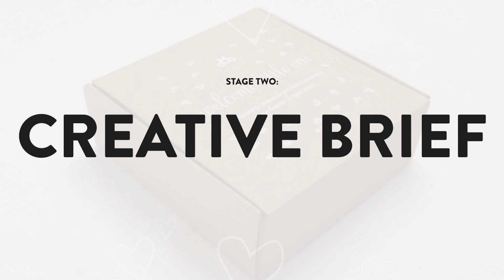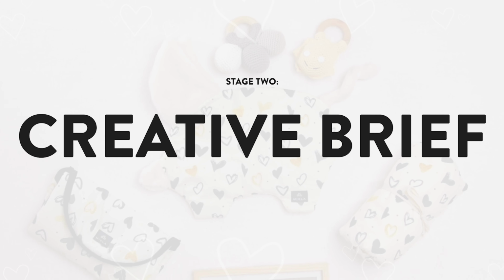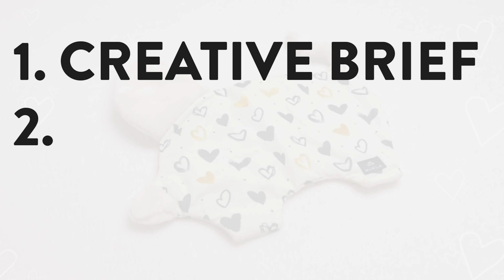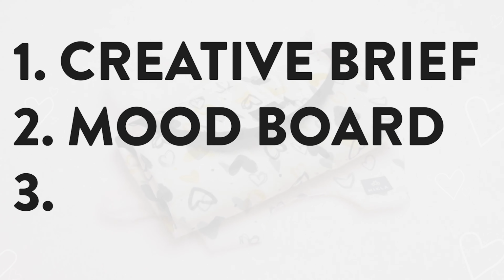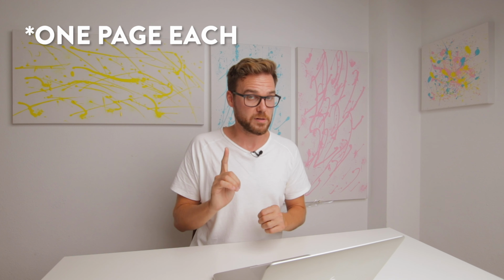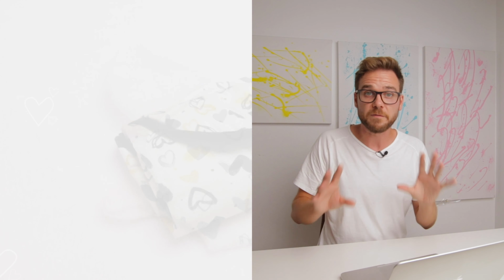Stage 2, creative brief. There are so many ways of putting this together. Since my clients usually are small or medium-sized businesses, I try to put together a 3-part document for this. Part 1, creative brief. Part 2, mood board. Part 3, the offer. And every part needs to fit on 1 page. I prefer to just keep it short so I don't waste the client's time by then needing to read to eternity and beyond.